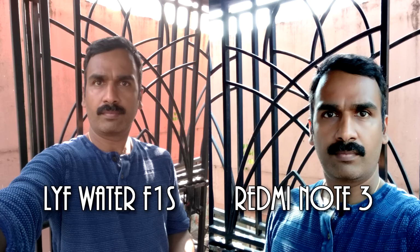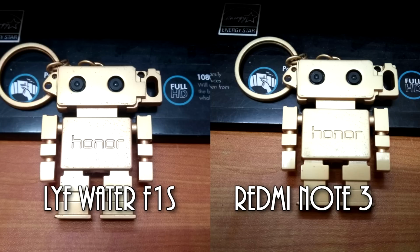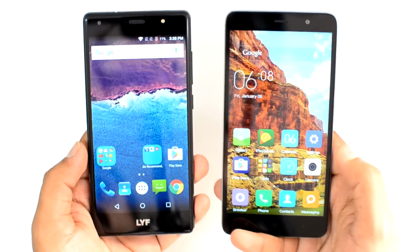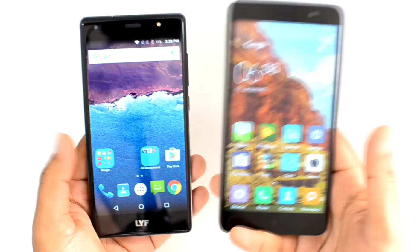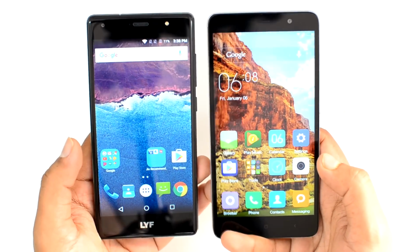So neither of these devices are really powerful in terms of the camera experience, but out of these two we would pick the Xiaomi's Redmi Note 3. At least it's a better device in terms of color consistency. Now there is also 4K recording support on the LeEco F1S. There is support on the Redmi Note 3 as well, but you need to use third-party apps. So that is the camera experience on both these devices.